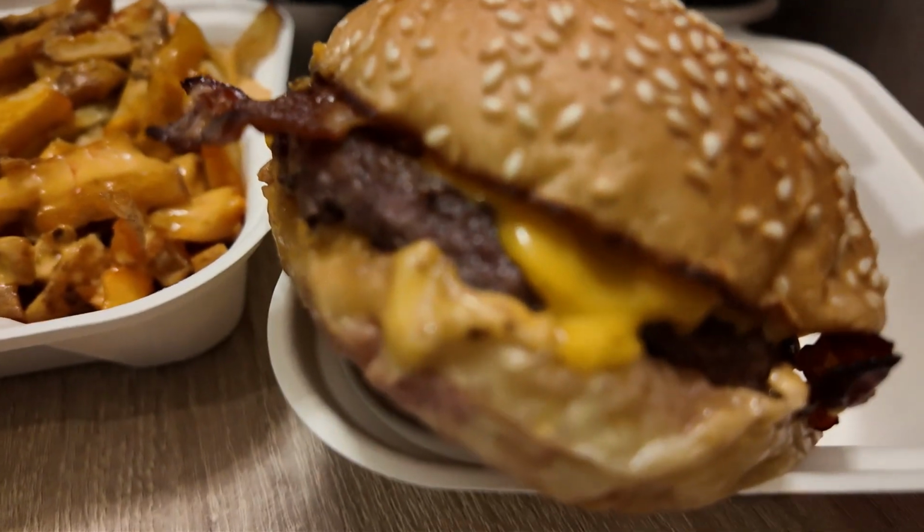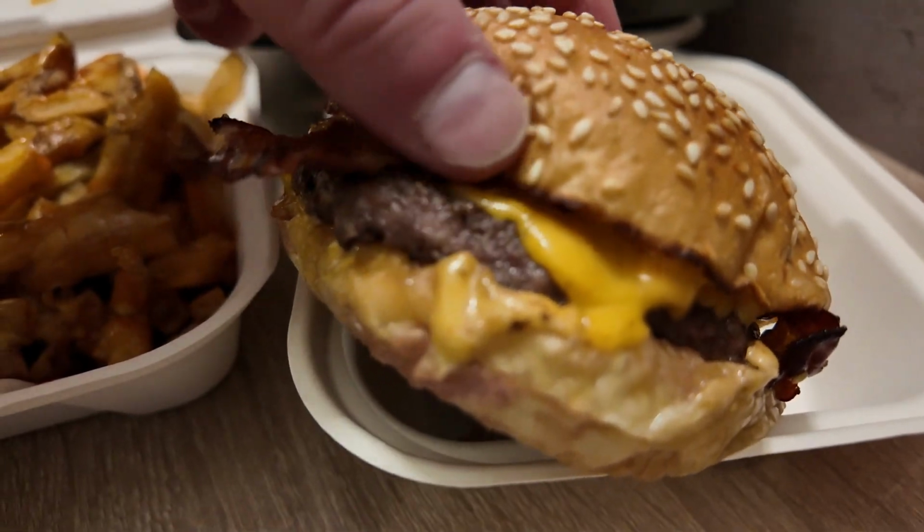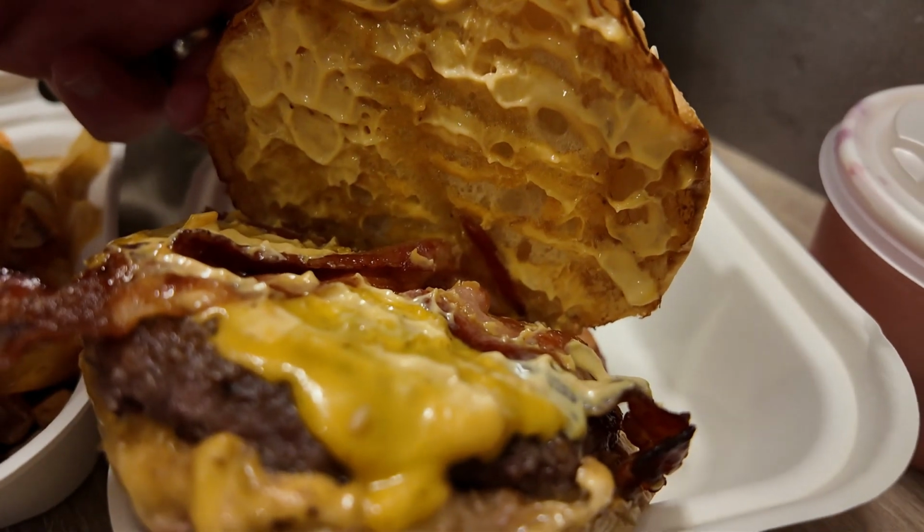We move over to the burger. So this is a bacon cheeseburger, just a single one. But that looks nice and gooey in there, doesn't it?